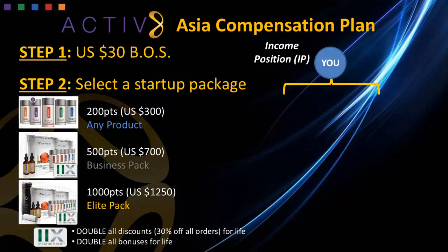In addition, there is something known as a 2X membership. This is completely optional, but in my opinion, if you want a serious business, it's a no-brainer to get it. If you're a 2X member, all products you buy from your business get double the discounts, meaning 30% off retail price on all your orders for life. Any bonuses you earn in the business, you earn double. So you make more and you save more.